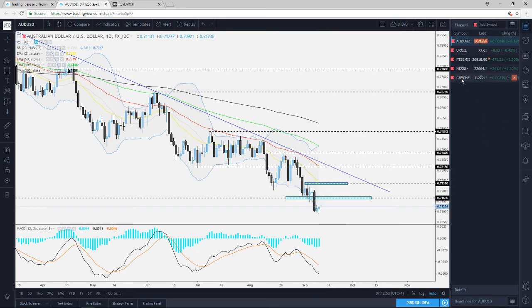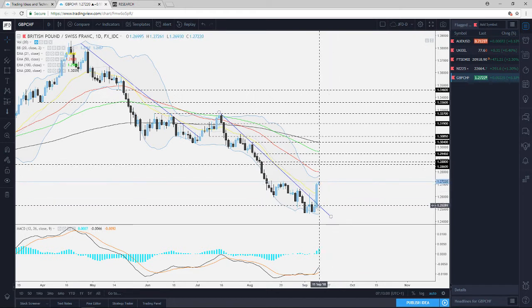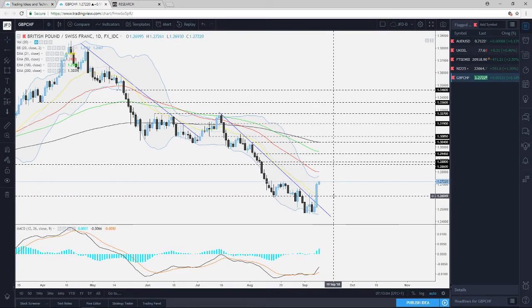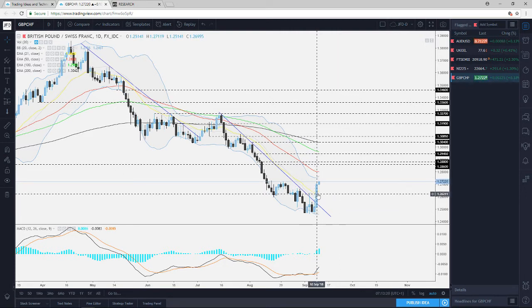And the last pair that I really wanted to touch on quickly is GBPCHF, the British pound against the Swiss franc. Yesterday, probably you're aware that we got a boost from Michel Barnier. He came out with the news saying that the Brexit deal might be reached in the next 6 to 8 weeks, and that's what all the major news headlines are talking about today.